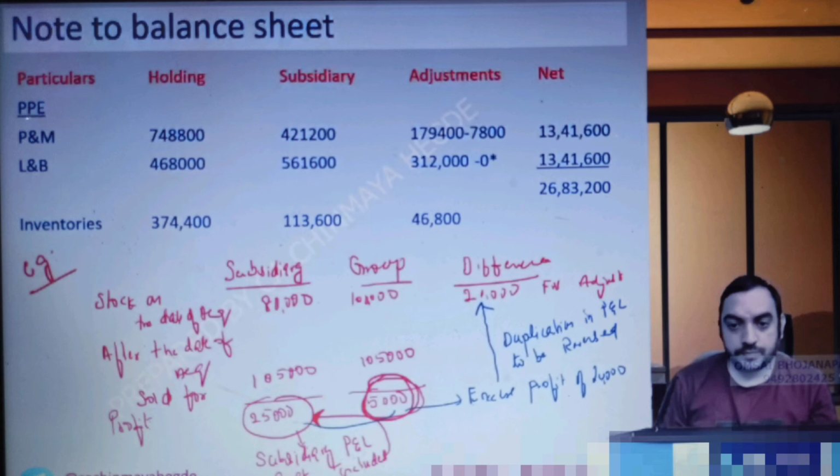P&L would include this profit, which was already recognized by the group as fair value adjustment. When the asset is sold, the subsidiary company P&L would include this fair value adjustment profit, which was already recognized by the group on the date of acquisition. So that's a duplication, and the duplication needs to be reversed. The duplication recognition of profit is to be avoided and adjusted. So if it is sold, we reverse the duplication.